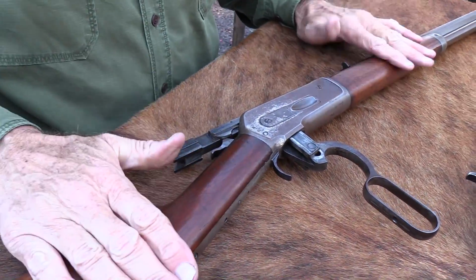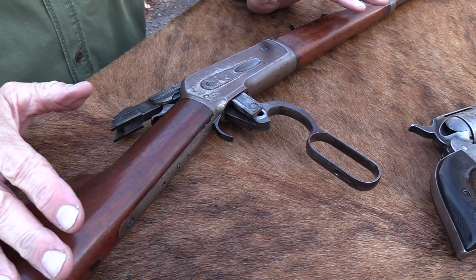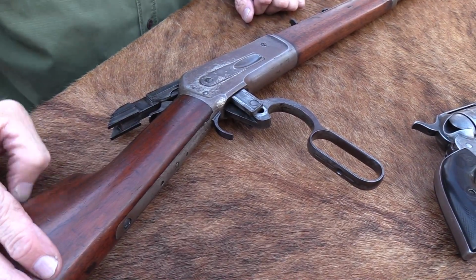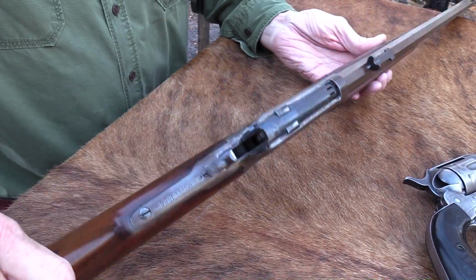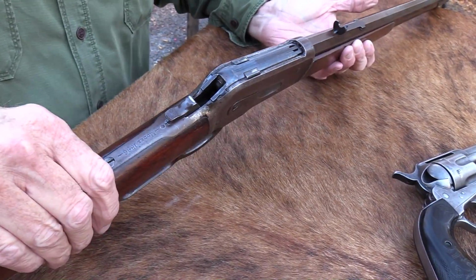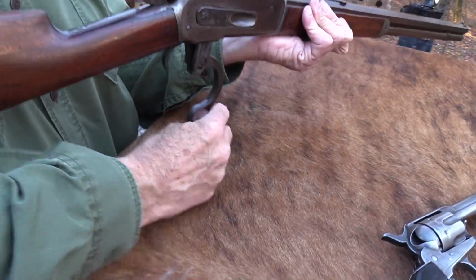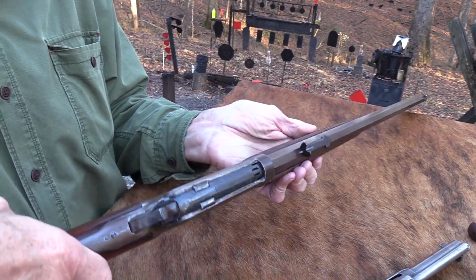I'll link to the first video with this. Yeah, that's right. In the first video with this, I think I did kind of go back and give you a lot of the history of it and everything, and how it's similar to 92s. I've done that in several videos with these rifles, because I have the Browning reproduction of this too, that came out in 1986. And I've talked a lot about that.